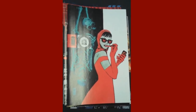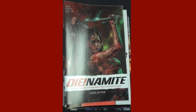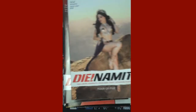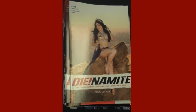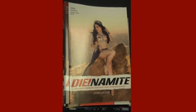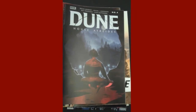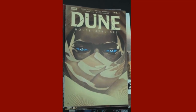Next up, we have from Dynamite Publishing, issue 4 of Dynamite. And there's one issue left in that. And then the photo variant for Dynamite issue 4 is right there. From Boom Studios, we have Dune, House Atreides, issue 4. And then the fantastic variant for issue 4 of Dune right there.